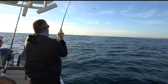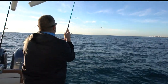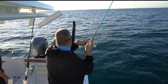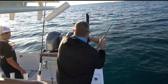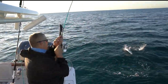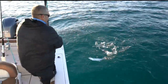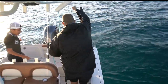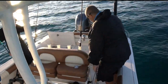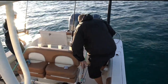That's a big fish. Bring him in. Whip him in. Is it a mackerel? It has to be a huge mackerel. Oh my God. What is it? Huge mackerel. Throw him in. Do you want me to net him? You want me to gaff him? Yo! That is a monster. That is a giant. That's like kingfish size. The big guy.